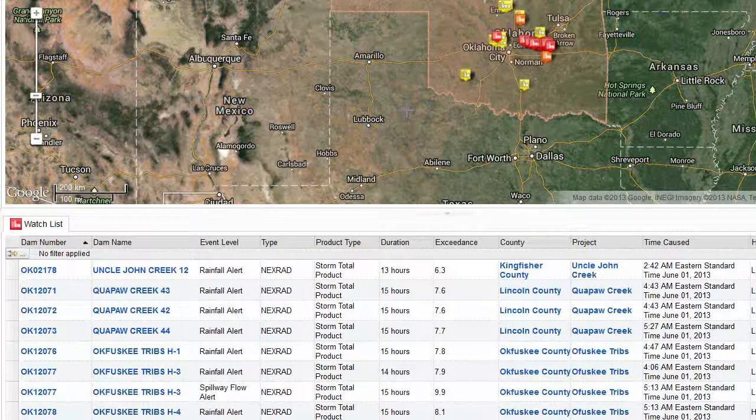It's also tied into the National Weather Service radar system, so that if a drainage area of a particular watershed dam gets a high rainfall event that could result in spillway flow, a user can get a cell phone or email alert directly to their device. And you'll see there's many, many other features. We'll be able just to hit the highlights of this.